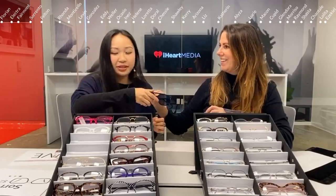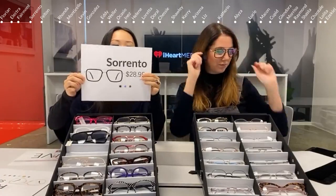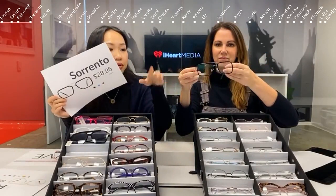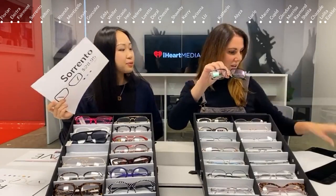Next, we have another aviator frame. It's a little bit more of a square kind of aviator. It's called, how do you say it? Sorrento. It's mixed metals, with some plastic rim in the middle and metals outside. It does have nose pads, so it's really adjustable for your nose. Yeah, it's pretty nice. I do like these. I like everything you have.